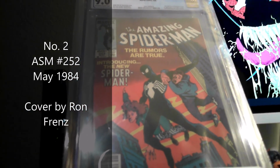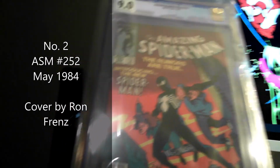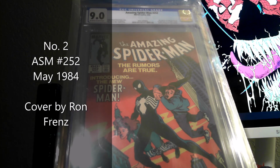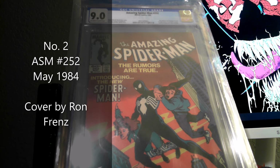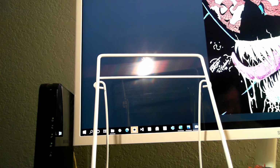And there's been some aging, and the book has, I think, off-white to white pages, but overall the condition's still pretty good. Not a lot of spine ticks. Corners are still sharp. Overall, a near mint copy. So happy with the grade there, 9.0, and just such an iconic book.